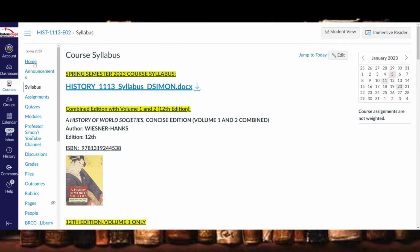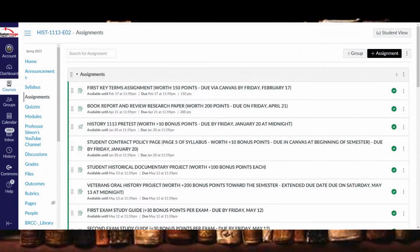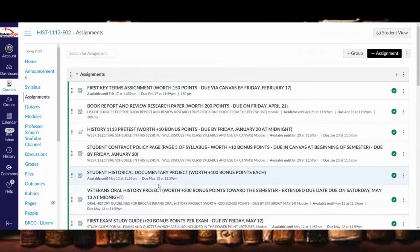So do check that out right now. We don't have too many assignments right now that you have to start on. The main ones are the first vocabulary assignment you see at the top, the first key terms assignment, which will be due sometime in February. The book report and review research paper, do look at that and decide what book title you want to read for the semester. Pre-test, student contract policy page, also right there.